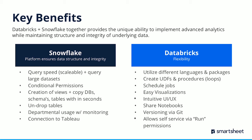We can utilize the different languages and packages, schedule jobs, so I'm able to create reports and then have them run on an ongoing basis without writing any code at all, which is really nice as an analyst. There's easy visualizations, so sometimes I don't need the robust tool of a Tableau, but just want to create a bar chart or a line graph, and being able to just do that right in the notebook is really nice. Intuitive UI and UX.